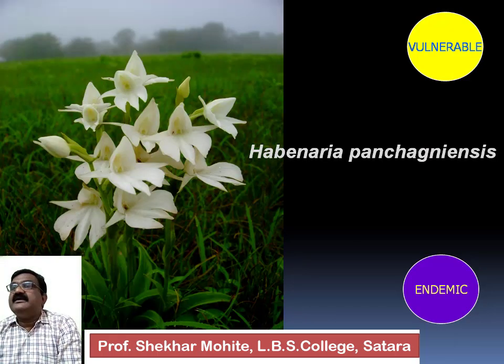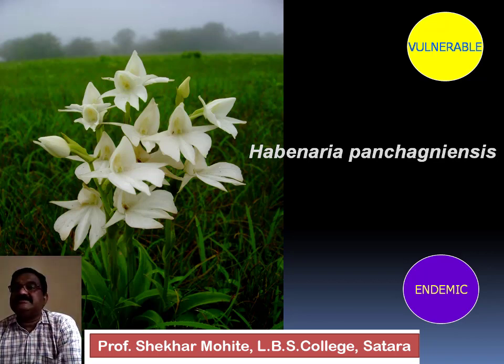This orchid is located on the Panchgani plateau. This is called Habenaria panchganensis. A very beautiful terrestrial orchid found on the KAAS plateau in the early stages.